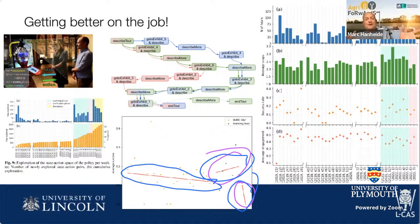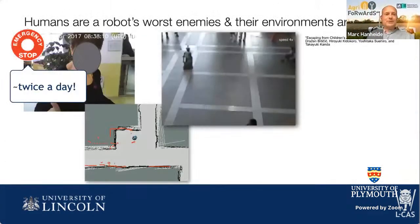But yeah, if you happen to go to IROS this year, then you will find that this is one of the best paper nominations, both for us. Cool. So that brings me pretty much to the end.